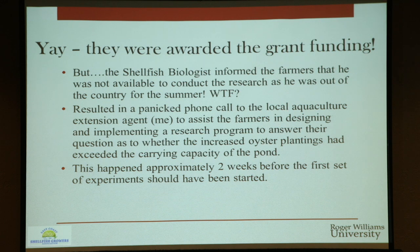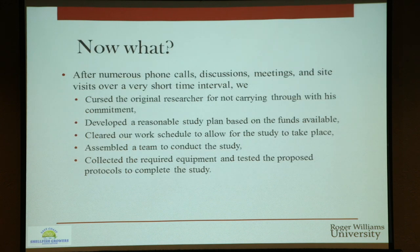However, as they were getting ready to gear up to do that, the shellfish biologist, the academic who was supposed to provide the grad student, said, "Oh, by the way, I'm going to be gone all summer, so I can't help you." And so that resulted in me getting a panicked phone call one day saying, "Dale, we've got this money, we've got the farms, we've got everybody organized, we have no idea what to do, and we don't have anybody to do it." And that was about 2 weeks before we really should have started on the experiment.